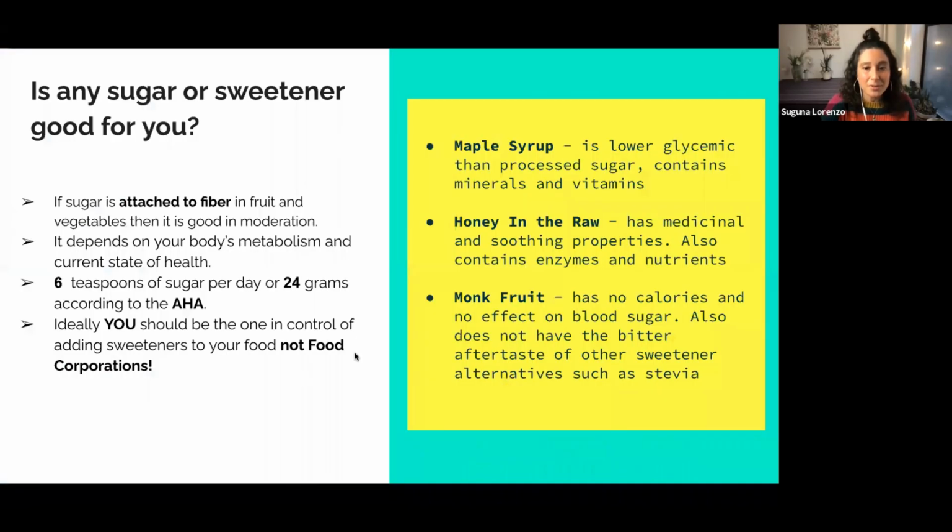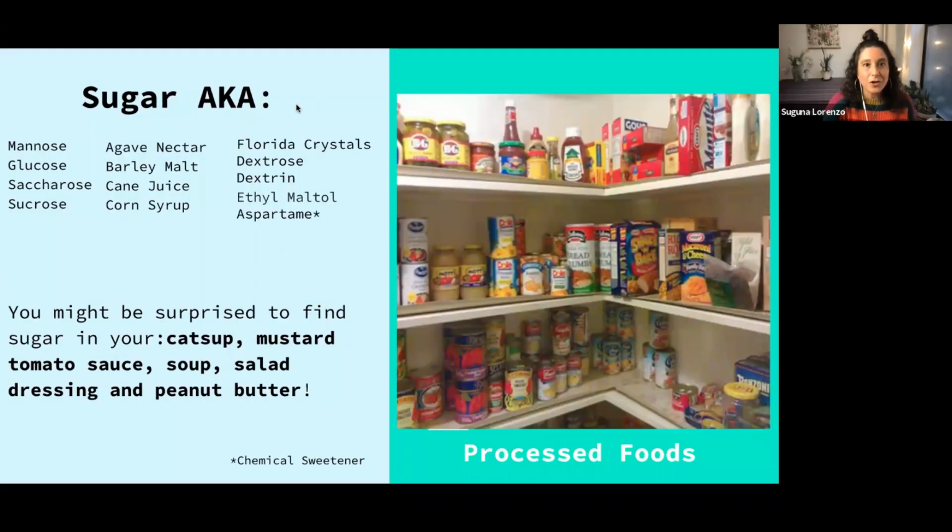Here are a few extra names for sugar. I personally really distrust Florida crystals because Florida man probably invented them. Bad joke, but anyway. Barley malt, agave, saccharose. Aspartame is actually not a derivative of sugar, but it's a chemical sweetener that does the opposite of what people think it does. People think they can lose weight from it, but not.